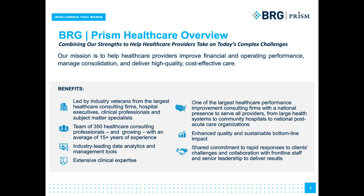Briefly, for BRG Prism, we're a performance improvement organization. We have what we call a subject matter expert model. We have folks who have worked in different parts of the industry for many years, and we bring them together. At our core, we're an implementation group. Austin and I and our team are out at health systems and provider systems every week, so we don't work just in an advisory capacity. We're boots on the ground. We pride ourselves on analytics and the quality of our people. I'm really glad to have this opportunity, and I appreciate Becker's putting this on today.